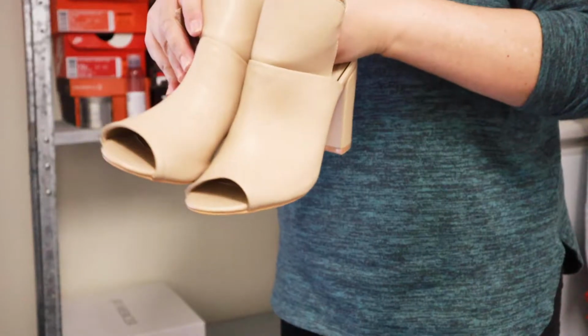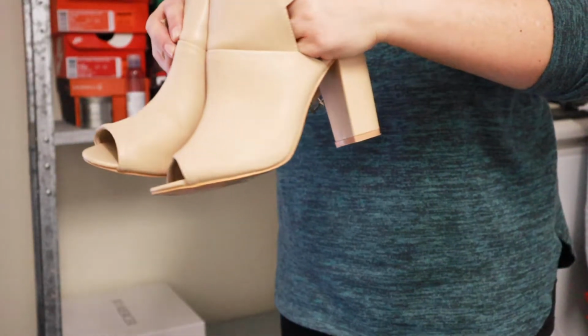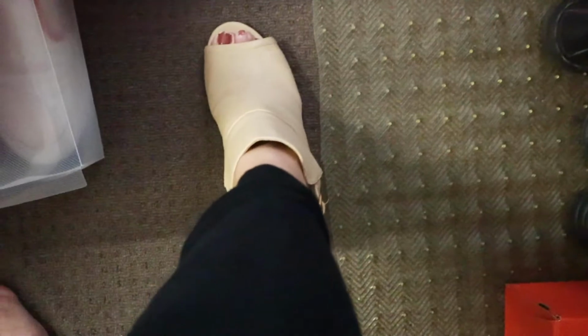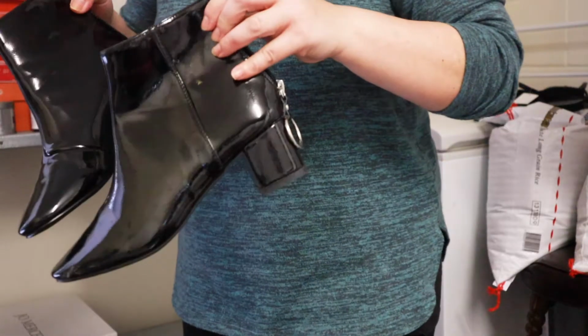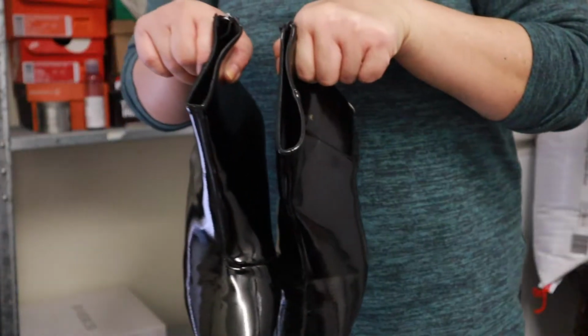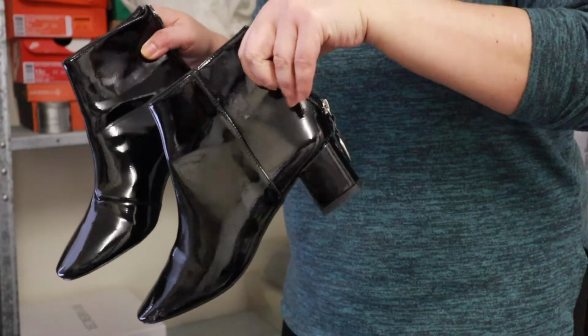These are my Portmans shoes, guys. This probably needs to go. I used to wear this when I was working. I probably only wore this a couple of times because they're a little bit too high, guys. These are black boots. The brand name is Red Keys. This one here needs to go. Still in great shape.